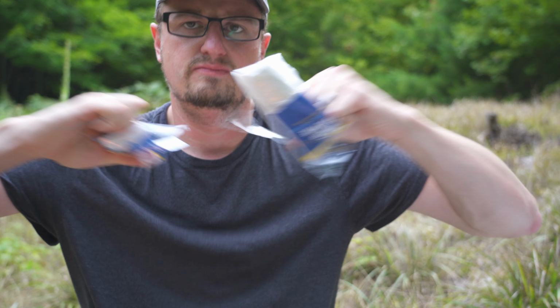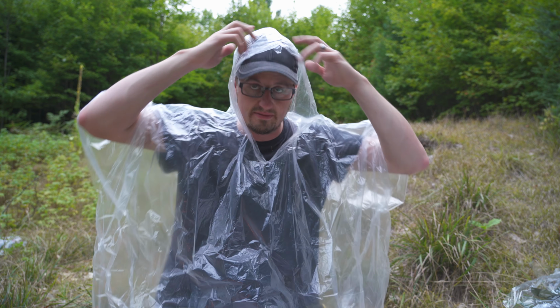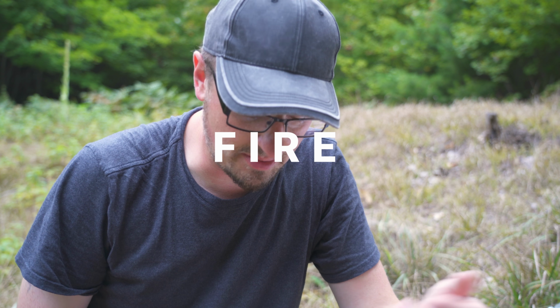Rain poncho, looks like it's gonna rain soon. Probably bust this out. Not terrible, not terrible. Smells really bad, but it's adequate. It works. Dollar store win. Another thing you can do with ponchos or garbage bags is create layers of them, like 1 or 2 layers, and then stuff dead leaves in between those layers. That can create insulation.